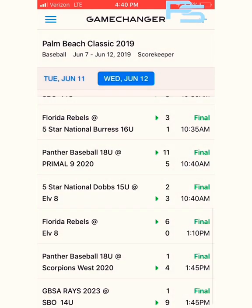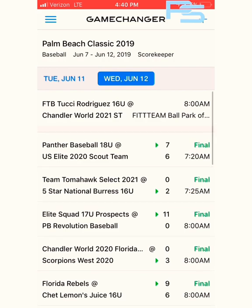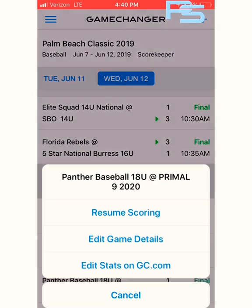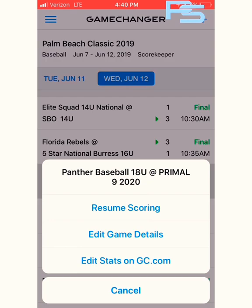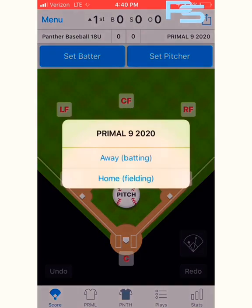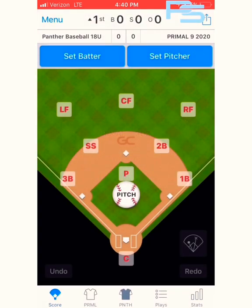We're going to download the game. Once you download it, it usually goes to the top, but you just got to click it again here and click resume scoring. And we're going to start scoring a new version for sample purposes. So start scoring new version. Primal 9 is home.